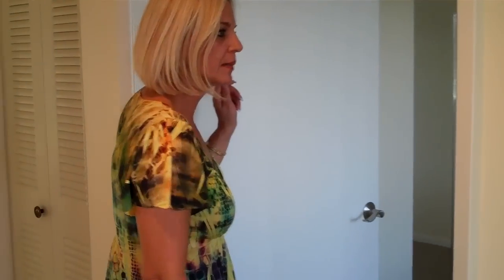On my right hand side, you will see the second bedroom. This is the second bedroom with a window facing the catwalk, and a nice closet over here with mirror glass. Nice size closet for guests. Usually people use this bedroom as a guest room or as an office or as a TV room or a family room. This room can be a family room.